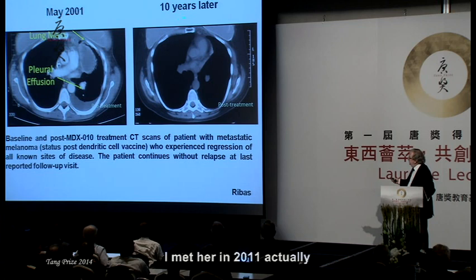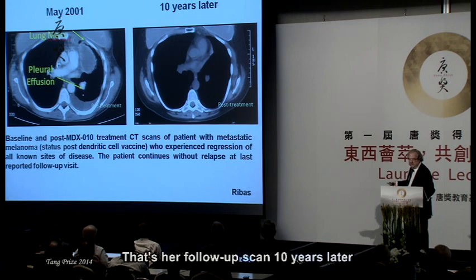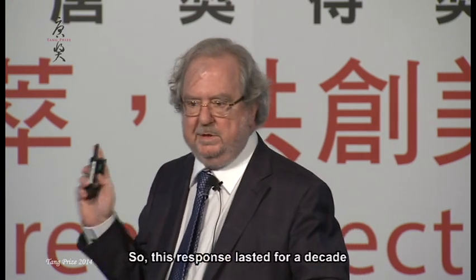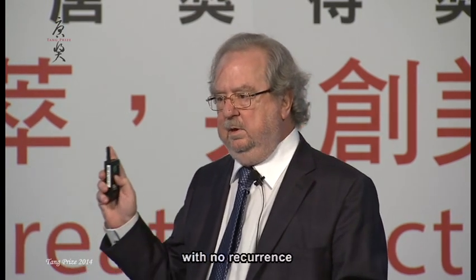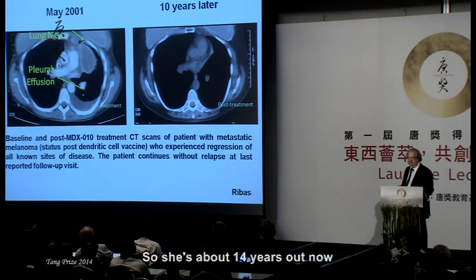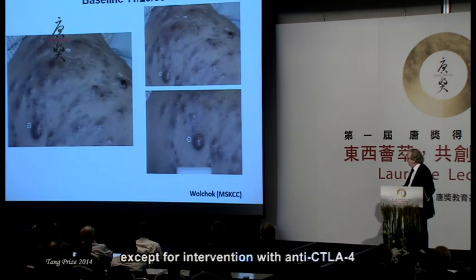I met her in 2011, actually, by chance. I happened to be in LA, and her doctor, Tony Rebus, introduced her to me. That's her follow-up scan 10 years later, after a single treatment with anti-CTLA-4. And so this response lasted for a decade with no recurrence and no retreatment. And she's now 3 more years out. So she's about 14 years out now from having metastatic melanoma that was lethal, except for intervention with anti-CTLA-4.